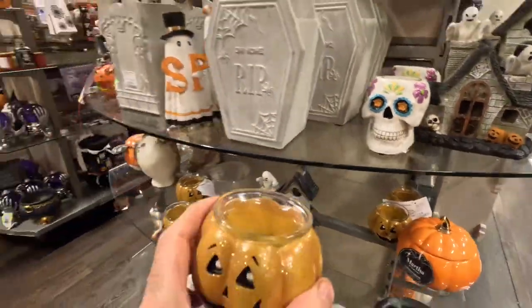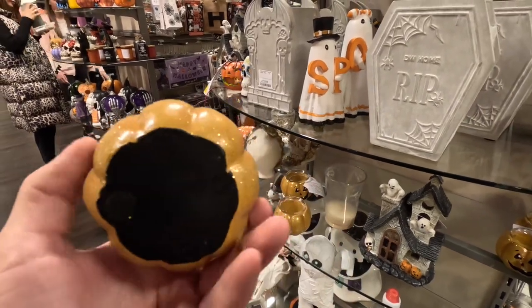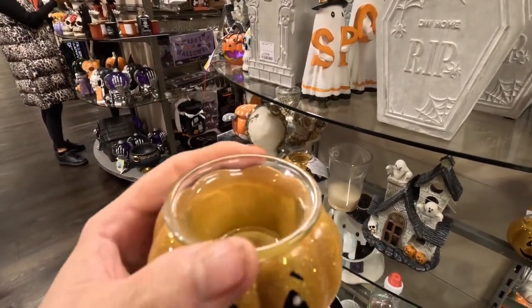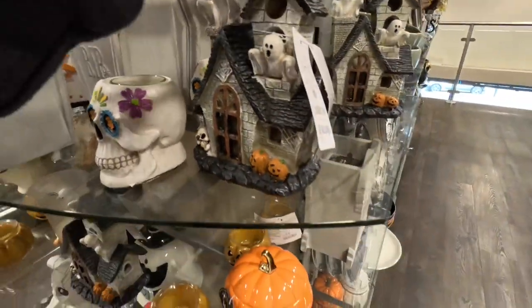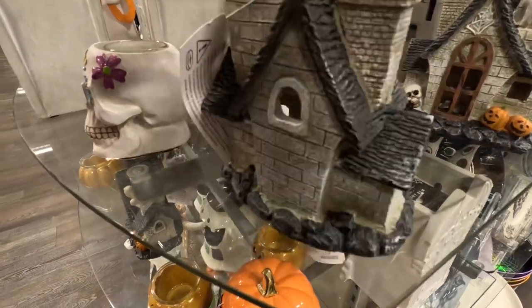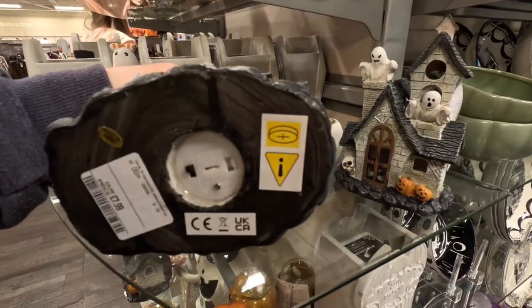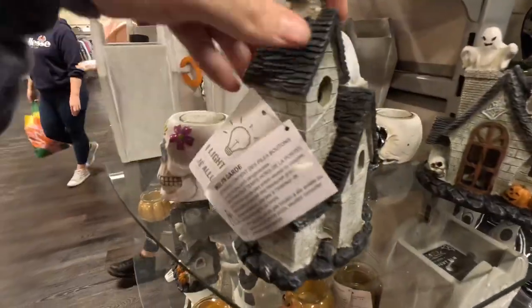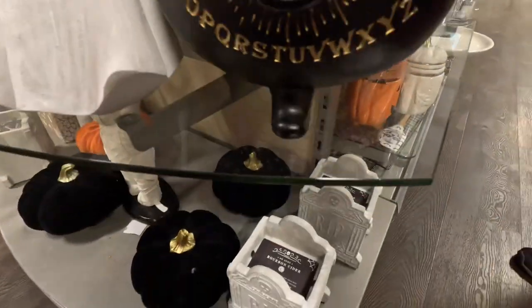Now I've actually got one of these. I bought one of these last year, if you remember, from last year's vlog. I think it's the same one as last year, to be honest. Little haunted house. Does it light up or something? Yeah, it lights up. $7.99. A little cauldron.